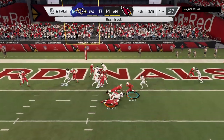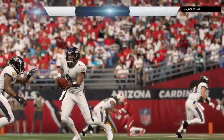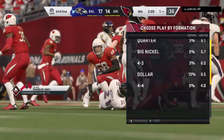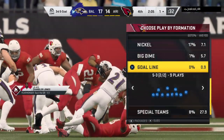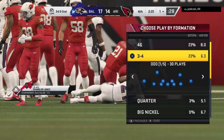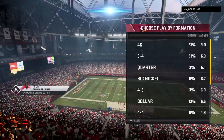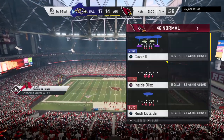They'll look to run with Ingram. And that play's not going to get him in as he's stopped right at about the line of scrimmage. They hold him again, and now all of a sudden it's 3rd and goal at the 1. 3 points separating these two sides with 2 minutes left to go in the 4th.